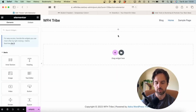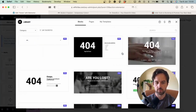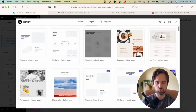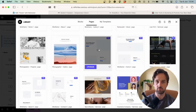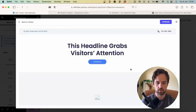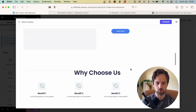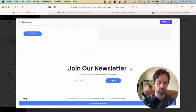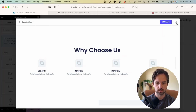The one final thing I want to show you about templates is, if you click on the template folder again, you can also click on pages and you can import full pages. If you see a page here and you like the structure of it, you can just import it and it can save you a lot of work and a lot of hassle as well. So, let's click on this one. We can see that it's worked out a lot of the structure for us if this is the type of page you want. But again, we're going to be doing it manually just so you get a better feel for how to do it. So let's just X out of that.